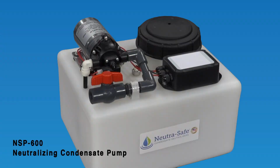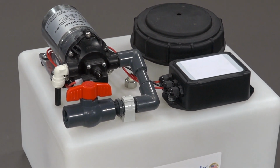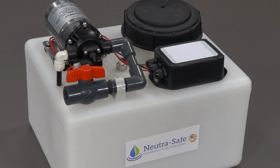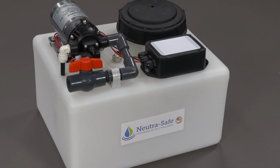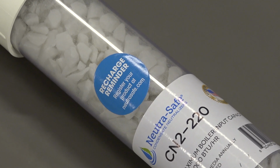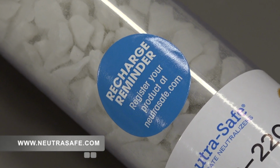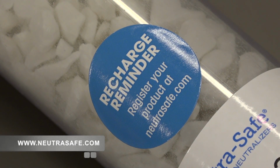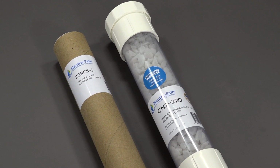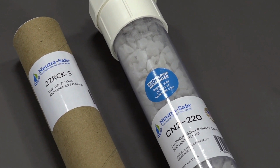Our NSP600 neutralizing condensate pump has a guideline capacity of 6 million BTUs of appliance input and features an industrial diaphragm pump motor with high head. All of our neutralizers have a recharge reminder sticker where you can go to our website and register your product and get a reminder when it's time to recharge. All models also have a model-specific recharge kit available.